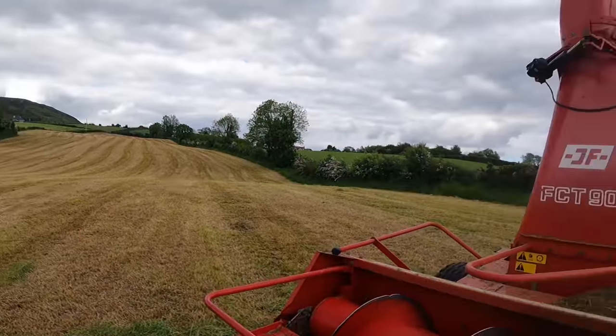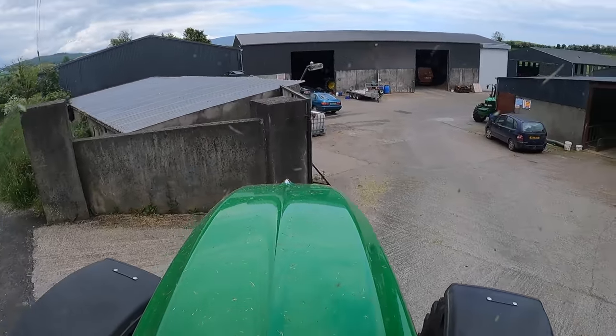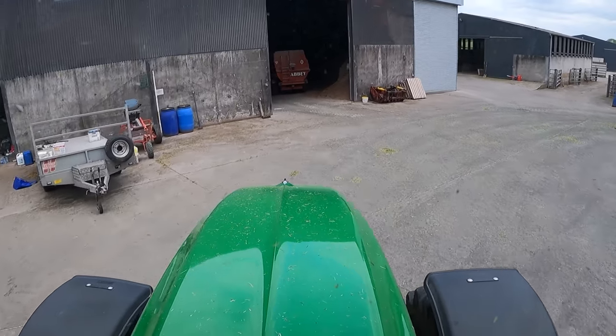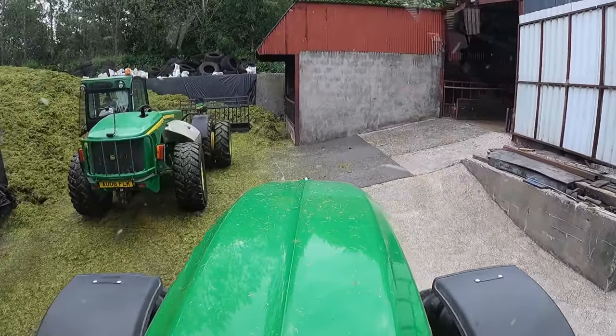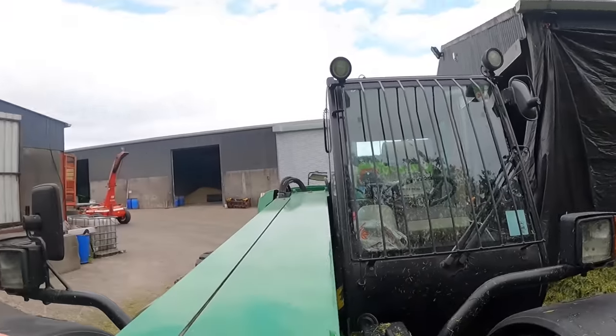So yeah, great to have it done. Just going to head back to the yard now, and we'll see how they're getting on back there. Maybe if there's a bit of grass still to be pushed in, I'll get a bit of footage of it. So you've seen just as I was pulling in there, the grass was up, so I have no footage of the telehandler pulling up any grass, unfortunately.